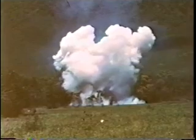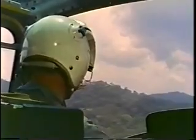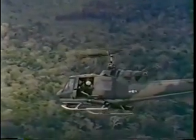And 300 meters, the minimum safe distance to avoid the explosion. Attack altitudes and dive angles can be varied to meet almost any target requirement.